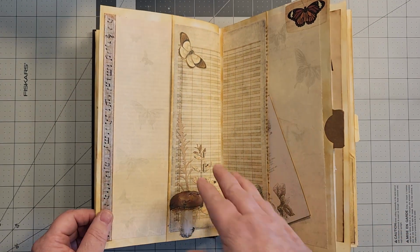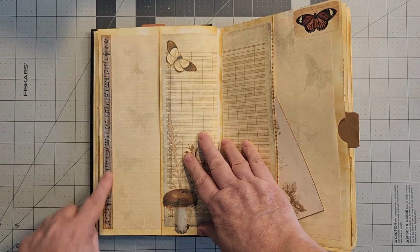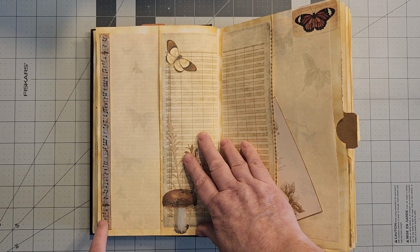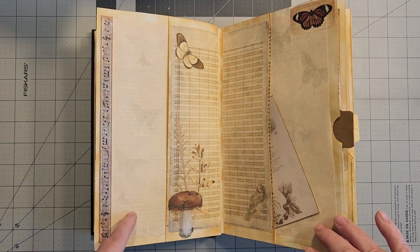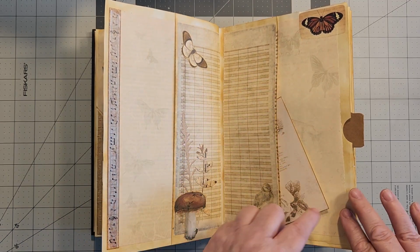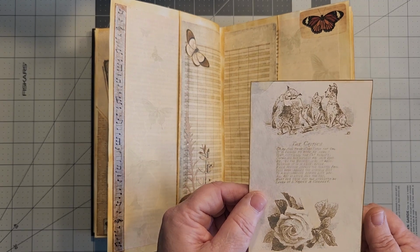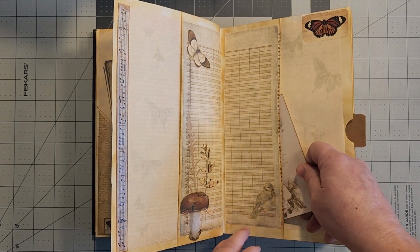And we have this. Now I felt like this was so plain over here. I put this strip of just trim on, I guess it was, and then I used my washi tape that had the music on it. But you can see little faded butterflies. This is one of her background sheets, I guess. And then this was the critics. Had a flower on it. I thought that was pretty, so I tucked that in there.